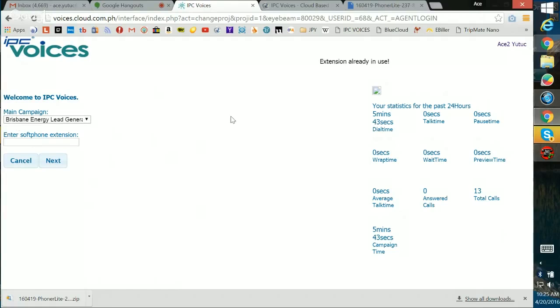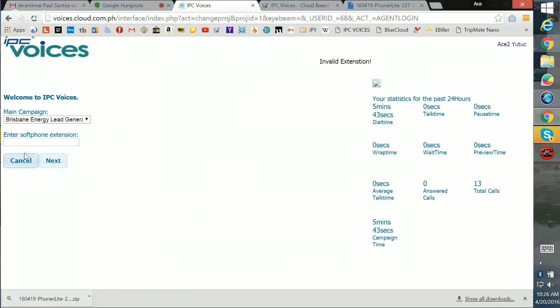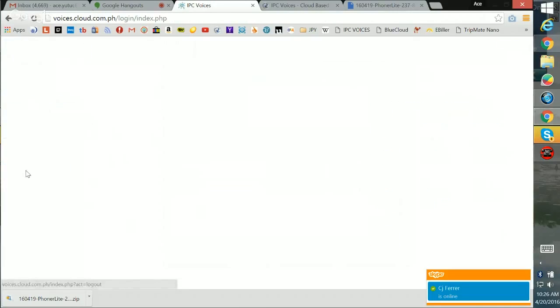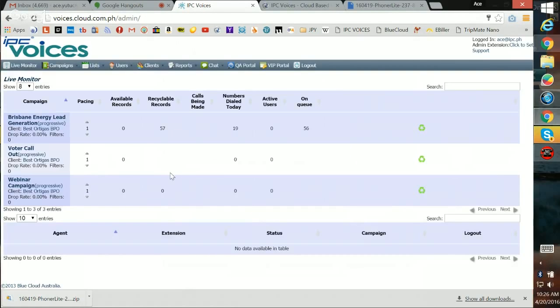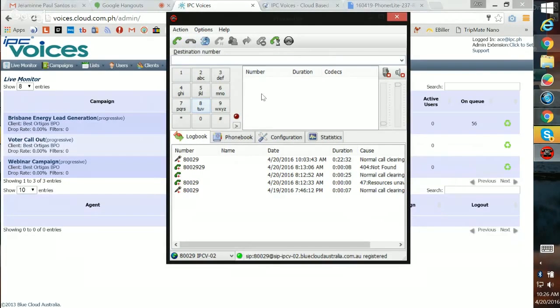Oh, let me just check. It said that the extension is already in use. Let's check again. Okay, let me try again and redial. This application gives you the capability to log in and log out depending on your purpose. So what we're trying to do now is log in as an agent. Let me do this. Let me connect again.